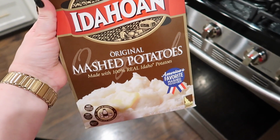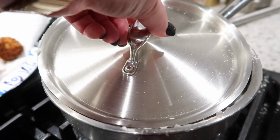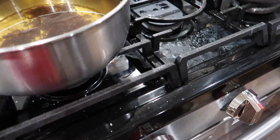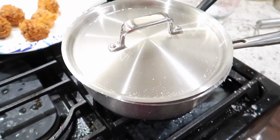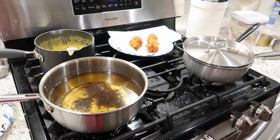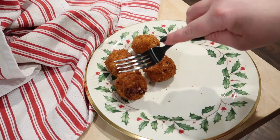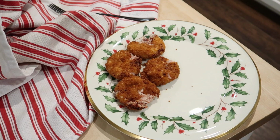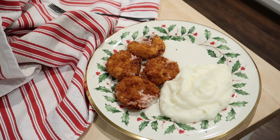And then I prepared some mashed potatoes, some instant Idahoan mashed potatoes. They work perfectly for this recipe, and I'm just telling you, you did not do it right if your stove isn't a complete mess after you make this meal. It's totally a disgusting mess, but you know what? It's delicious. So how we serve this is we take the ham croquettes, we put them on a plate, and we mash them down a little bit. Then we add some mashed potatoes.